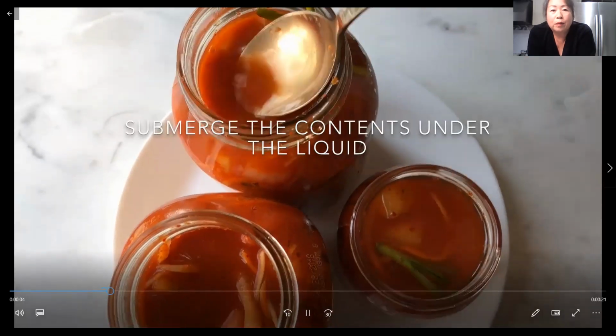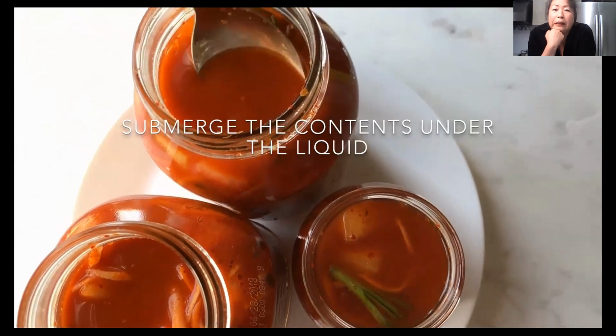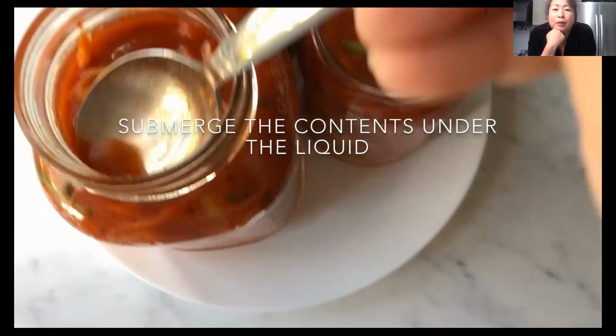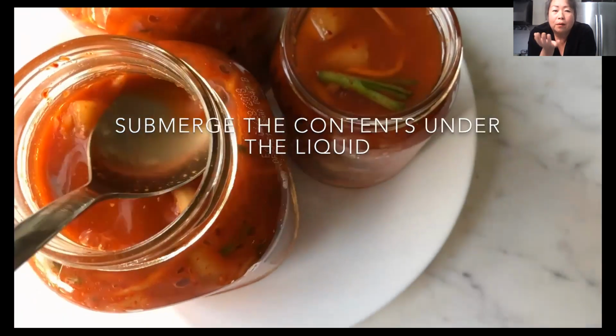So you'll see that when you push, you're going to start to see tiny bubbles on the side. So what you're going to do is open your lid and push down the contents. And as you do that, you'll see tiny bubbles, and you know that your product has already started fermenting.